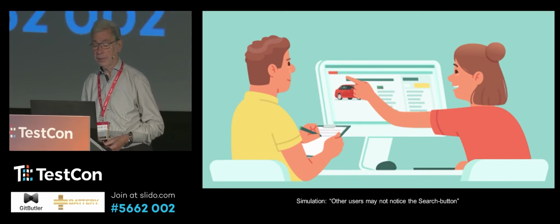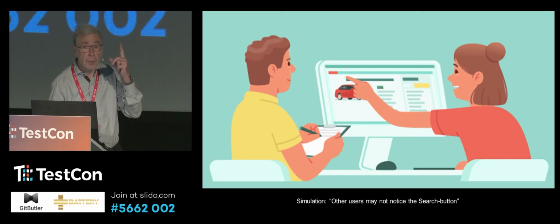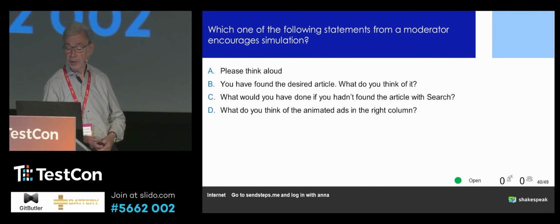Here we have it again. The test participant to the right: "Other users may not notice the search button, but I did." So that's really a worthless observation. Another quiz question.